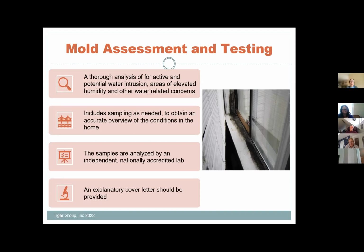We then take that lab analysis and put it into a report along with the pictures, the infrared results, and our visual inspection comments, and put that into perspective for clients of what they need to do. Is this what's considered a homeowner cleanup? I say homeowner cleanup because that is a term that the EPA has created, and they give direction on how that can be conducted. Or is this a professional remediation situation that someone needs to be concerned with?